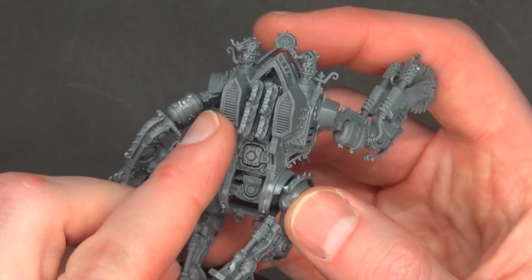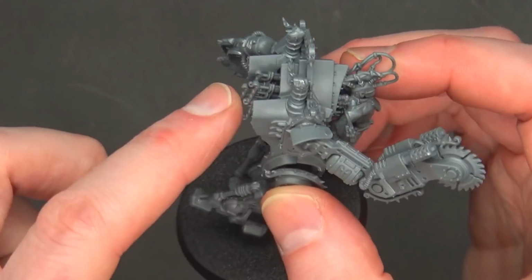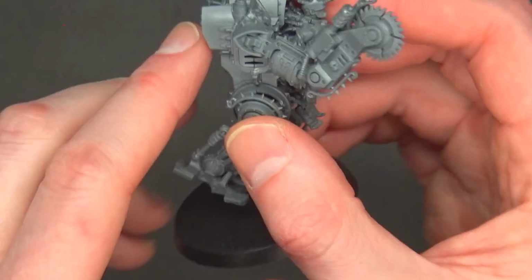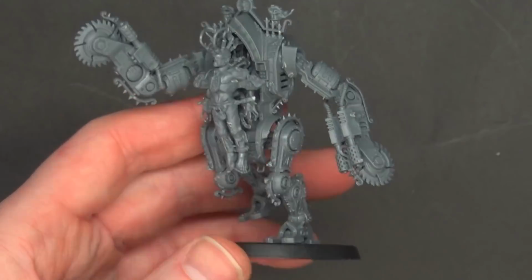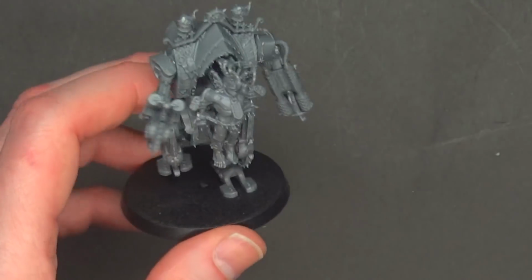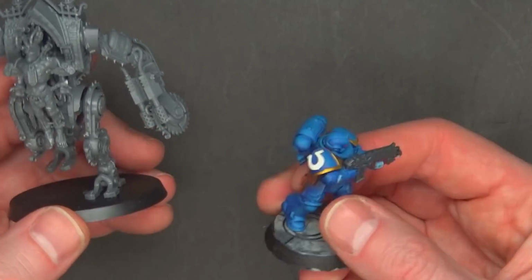And I guess these are just like a little injection, like combat drugs or something, that somebody stands back here and just pushes them in and freaks this little dude out, and he starts running at people. I don't know how it all works. I'm not a penitent engineologist, but on a 50 mil base, it's definitely an interesting kit.